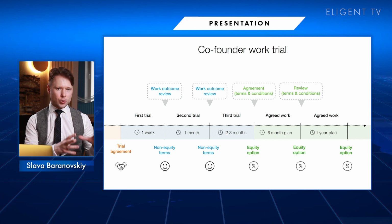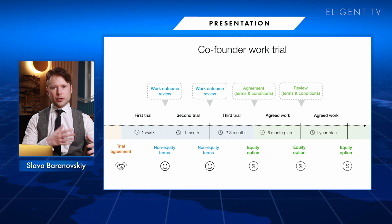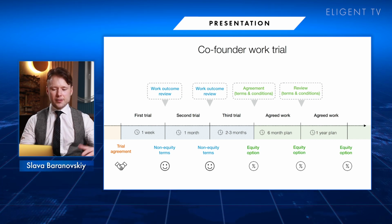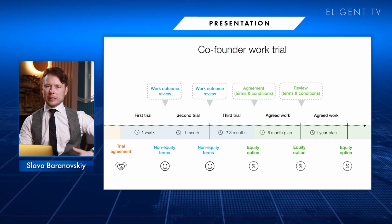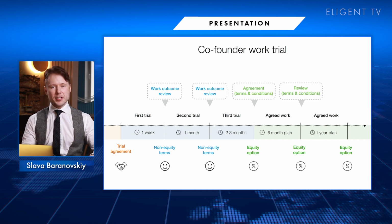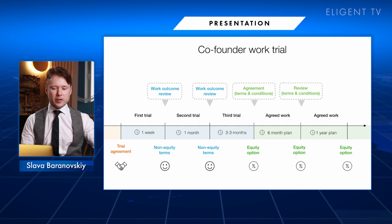Maybe try to create the list of potential things that need to be done and see how the communication process works and so on. And then if you like that, maybe you can agree on the next couple of weeks up to 1 month of teamwork and see how it goes. And also you need to make sure you really enjoy the process of dealing with these people.